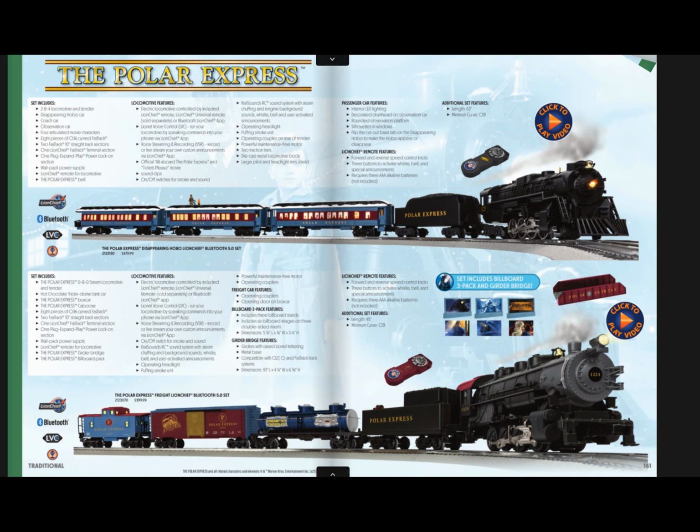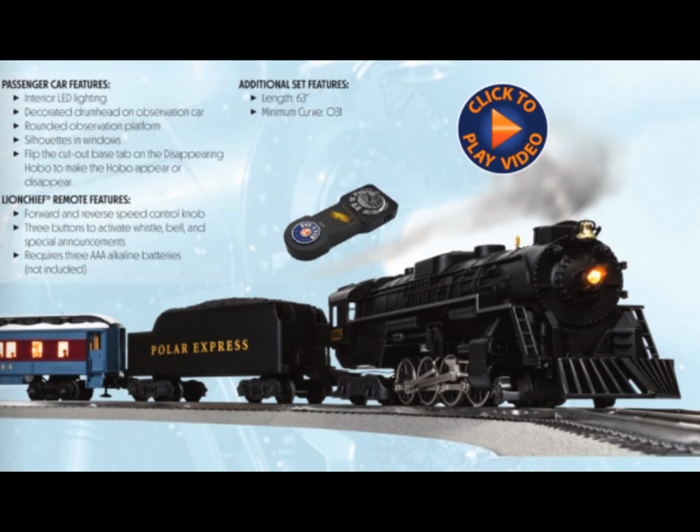Then we've got the Lionchief Polar Express sets. I have just gotten the Lionchief Polar Express Berkshire, and let me tell you about it. For this version, Lionel has got to make the sounds louder. I sure hope they make the sounds louder, because the one I've got has sounds way too quiet. I mean, seriously, the point of sounds is to be able to hear them. Lionel probably did that because they think children's ears are too sensitive. But seriously, how sensitive does Lionel think their ears really are?